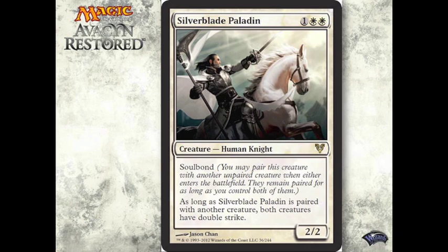So we changed it so that instead of it just happening when the Soul Bond creature comes in, now it can happen also when any unpaired creature comes in if the Soul Bond creature is unpaired. So that added to the gameplay, and we really feel like it plays really well.